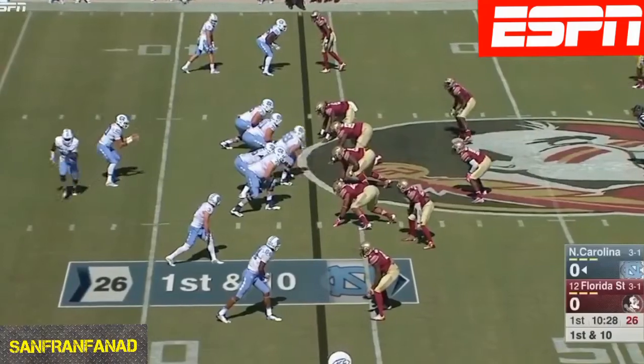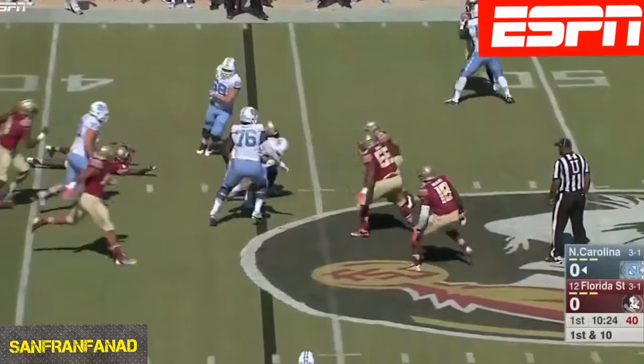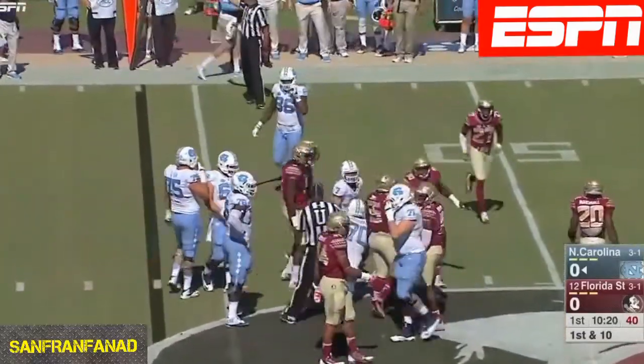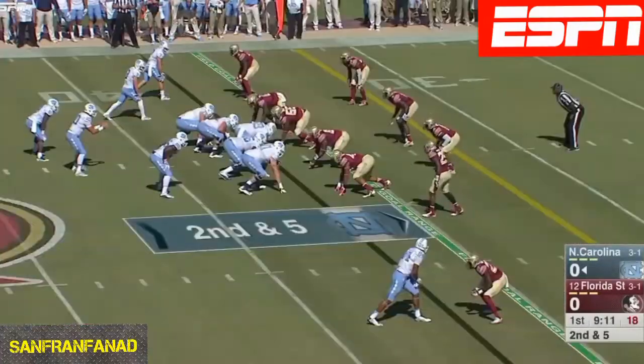Plays, and this offense can throw it and deliver big plays. Little receiver screen to Switzer. That's a big part, pardon me, that was Austin Prohl. That's a big part of their offense, isn't it, Rod? That huddle. 2nd and 5 for North Carolina.